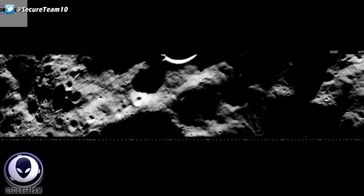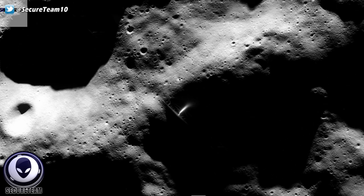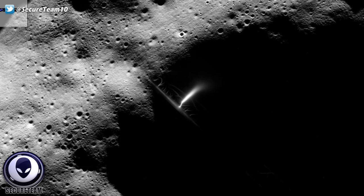So let's move on to some other very compelling and interesting things that we found on the moon. One of such images you're seeing here, and this was caught during the Apollo 16 mission, of what looks like some sort of electrical discharge happening on the moon. And again, we will put the link to this down in the video description.